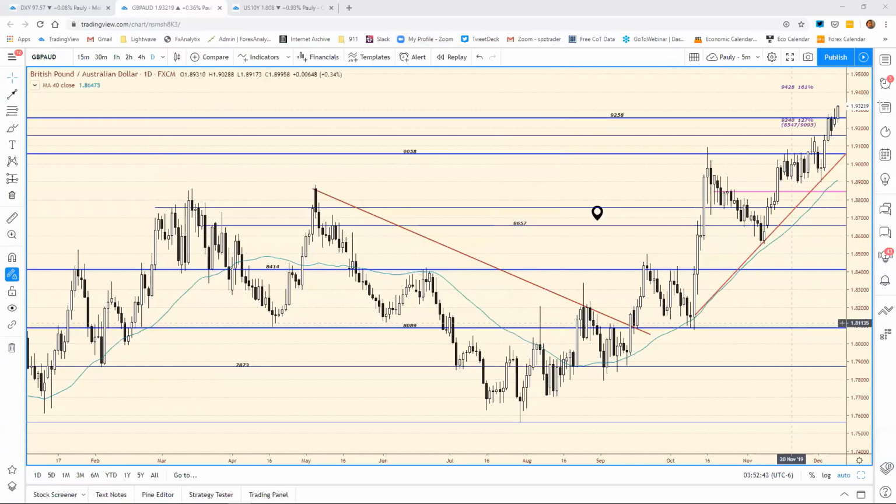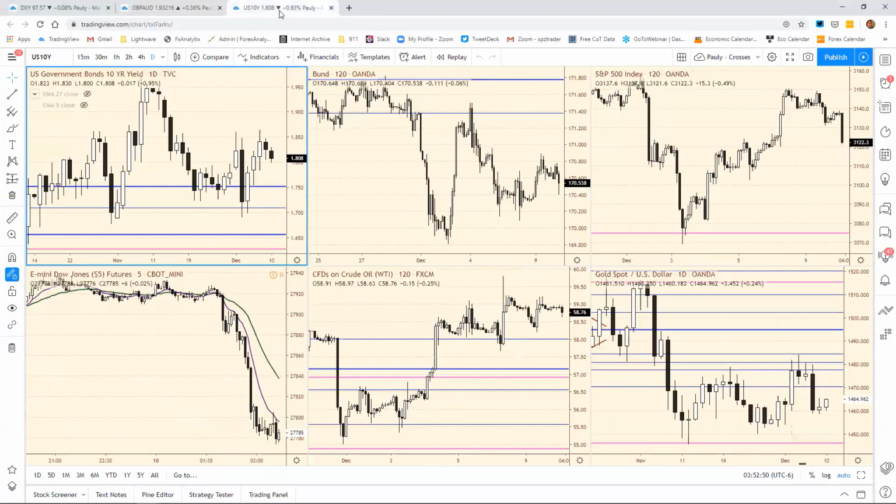Now, let's go and take a look at some of the other pairs or other markets. So we are seeing the S&Ps pull back, and I'm jumping onto this one because it's a little bit easier to look at things in general. Let me move to the other chart.